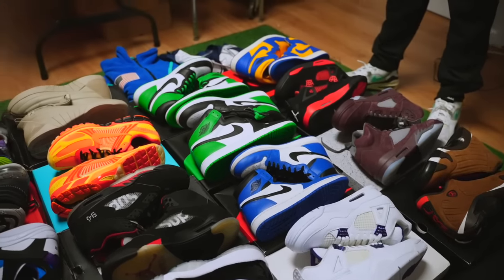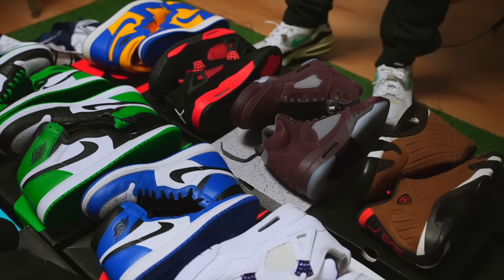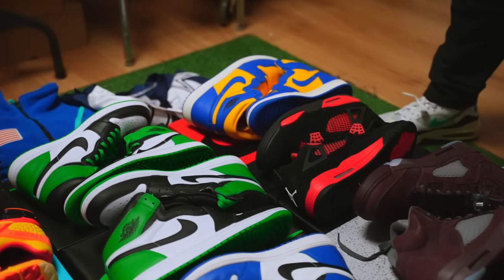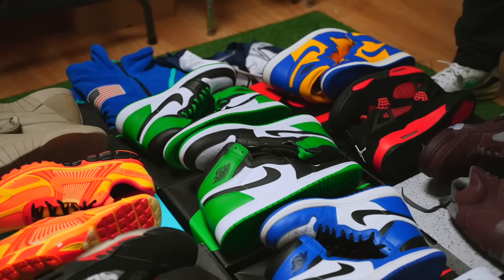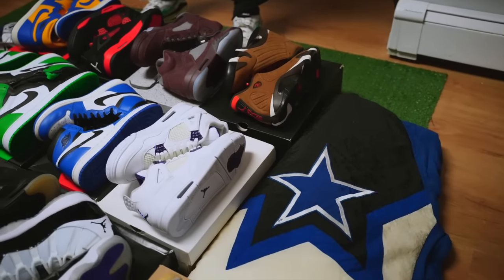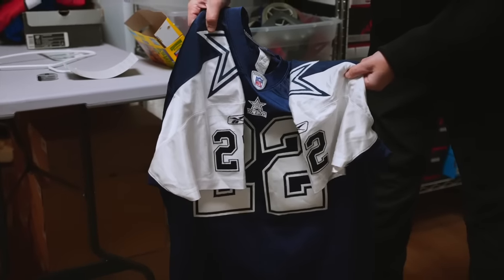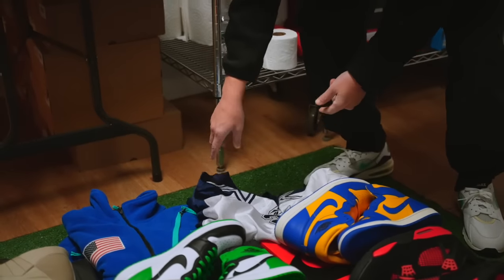Where do I begin? I guess we'll start off up here. We got the Winterize going out next to the Burgundy 5s. Then we got the brand new Red Thunders. We got a brand new Lucky next to a used Lucky. We got the fire Cowboys jacket with the fire Emmitt Smith jersey over here. These are actually the jerseys that they wore on Thanksgiving, which is kind of cool. I believe they're roughly like that.